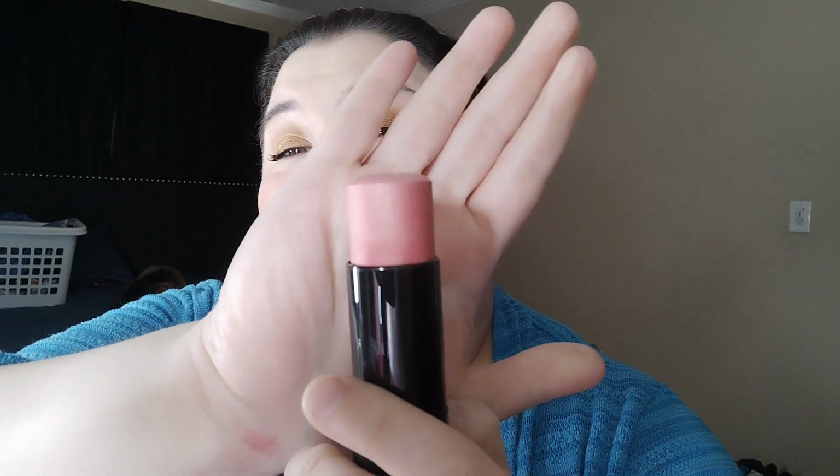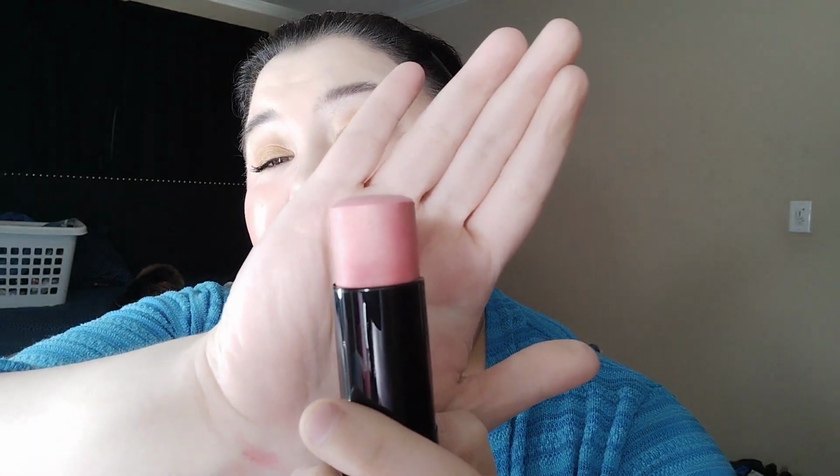This is all I have left, which is still a lot. And I'm trying to use it up because I'm not really that much into it anymore. I don't really like the color that much anymore. I was over the original, the NARS Orgasm powder blush color a while ago. I decluttered one of those. I was just over it. I was like so over it. I needed it out of my collection. So I decluttered it and I didn't finish it up.